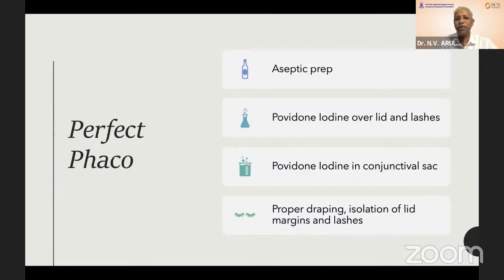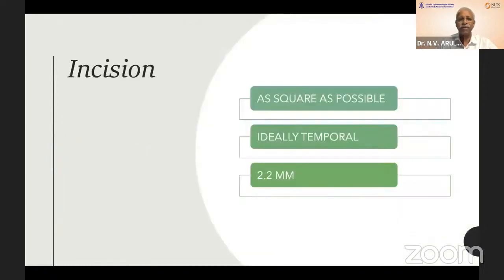To get a perfect phaco, you need perfect aseptic preparation. Povidone iodine over the lid and the lid margins. Povidone iodine in the conjunctiva, proper draping, isolation of the lid margins. You can do everything perfect and go wrong here and have a catastrophe. So please do not forget this simple step and then go to the more advanced ones.